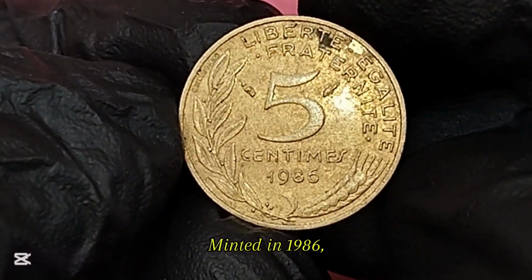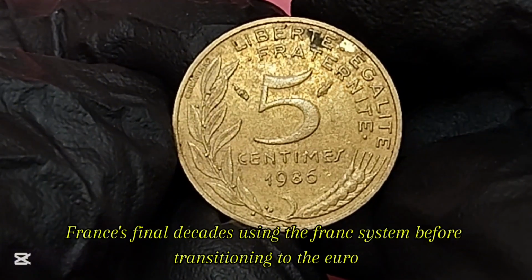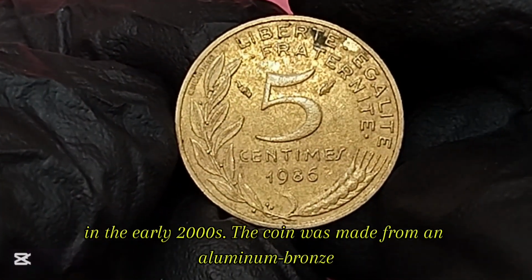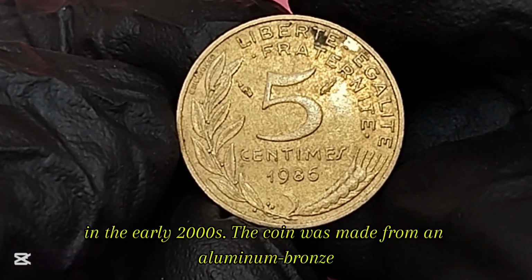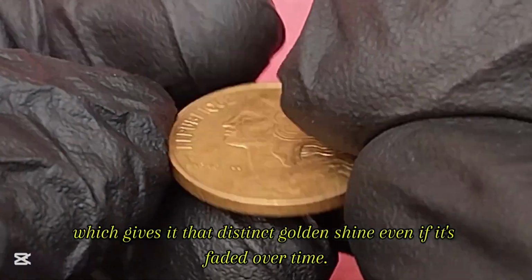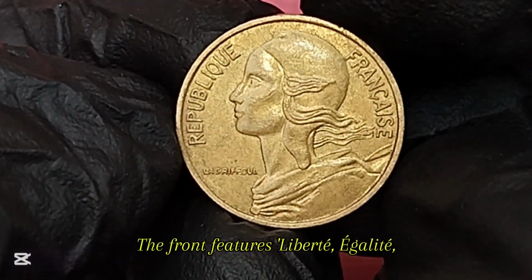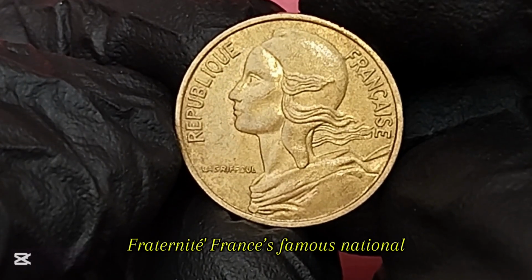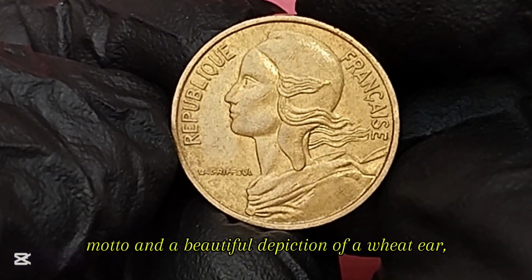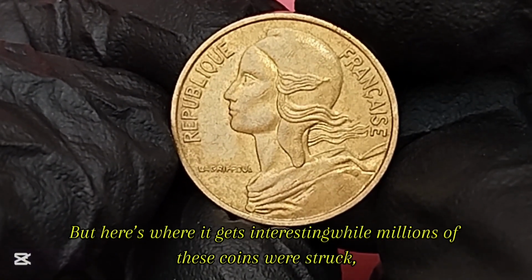Minted in 1986, this 5 centimes coin was part of France's final decades using the franc system before transitioning to the euro. The coin was made from an aluminum bronze alloy, which gives it that distinct golden shine even if it's faded over time. The front features Liberté, Égalité, Fraternité, France's famous national motto, and a beautiful depiction of a wheat ear symbolizing prosperity and unity. But here's where it gets interesting.